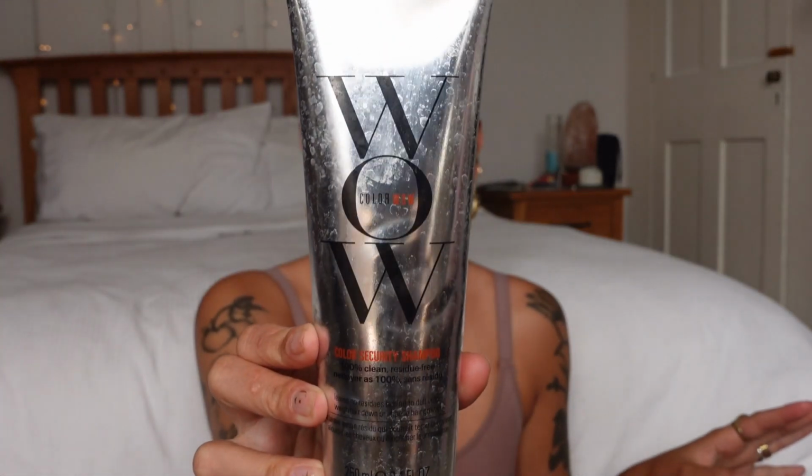So this is the Colour Wow Colour Security Shampoo. This was gifted to me as PR. I have quite a lot of contact with Colour Wow, which is really nice, really lucky. So they sent me some of their shampoos and conditioners to try. Normally not fussed about mid-range or high price point shampoo, but this was actually really nice. I really liked the lather of it. It wasn't too bubbly, but some really expensive shampoos don't lather a lot, so I know we've all kind of been tricked into thinking that lather makes your hair feel clean, but I really liked this.